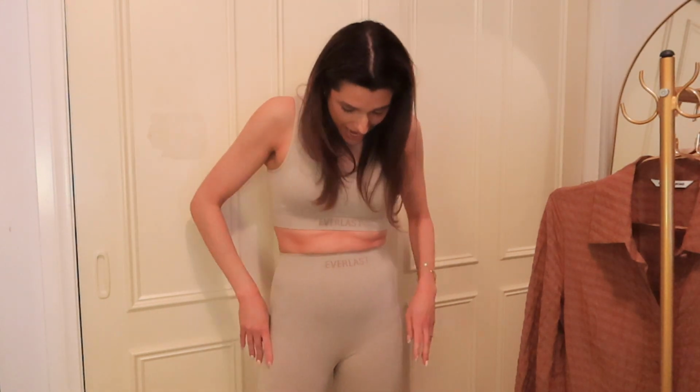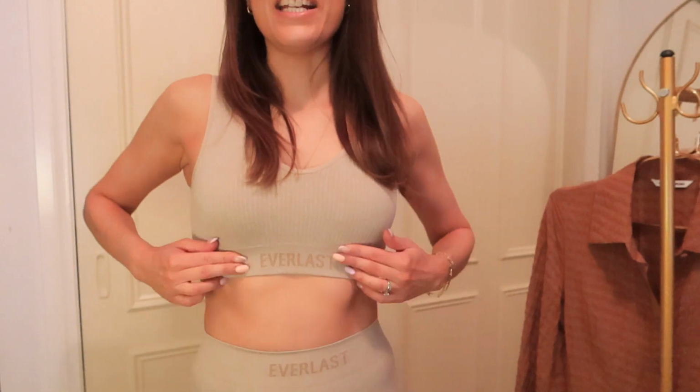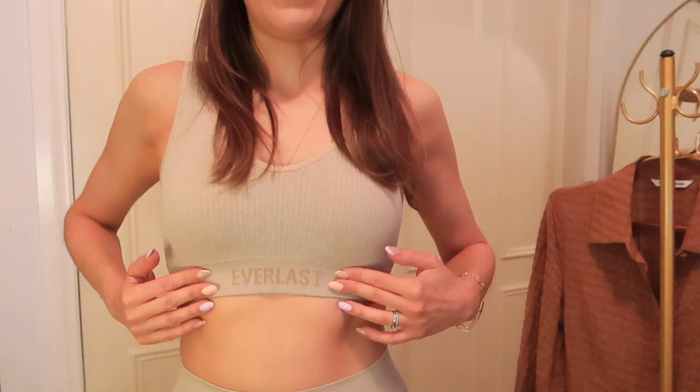The leggings are also super supportive and stretchy, and the ribbing, like the linear effect on these tights, are actually really flattering, and the branding is super subtle in that matching beige shade. So very impressed with this little set.